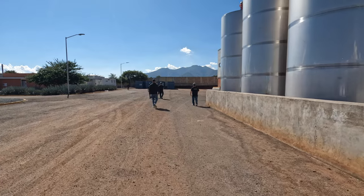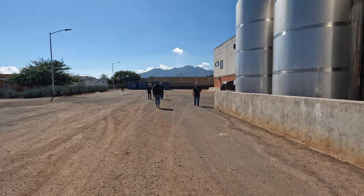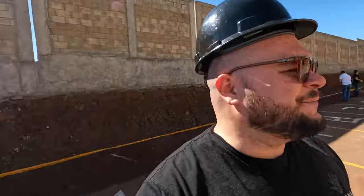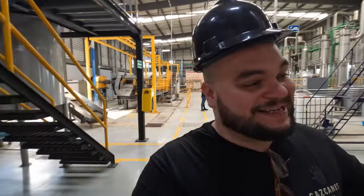So before we try the single barrels that Doug is gonna choose, we're gonna see the distillery. And if you've seen the videos, you know that I've been here before, but there's some new additions to the distillery that we wanna see. There's a copper still, they're building out a whole new area. So we're gonna go check out the distillery first, and then we're gonna go try some tequila. So welcome to TTAP and Cazcanes Distillery. It smells incredible in here.